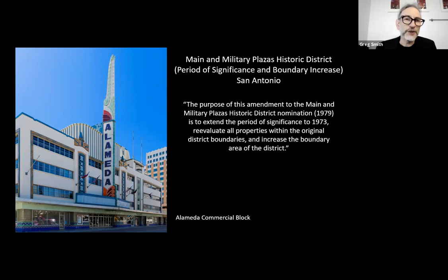Skip forward to the later chapters and you'll see a very different way of telling these stories. And of course, with the nomination process, we can go back to those first chapters and do some editing or even an entire rewrite. So I'm gonna show you some examples.